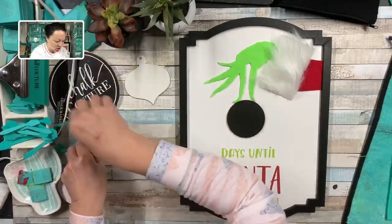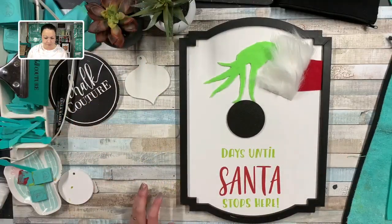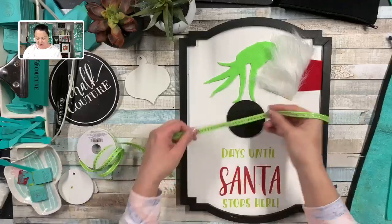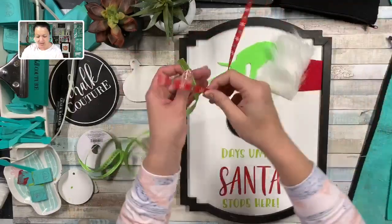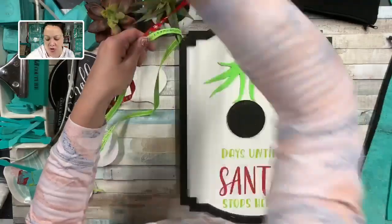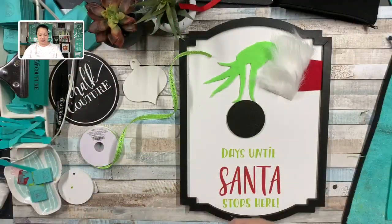So we used Scarlet and Spring Zing. Now, I'm trying to think of what ribbon. I kind of like this green, but I want it to go with a red. Let's try this. I don't know how to do ribbon. You guys know that. So there should be no expectations on your part for me and ribbon. But I will send you strands of ribbon.